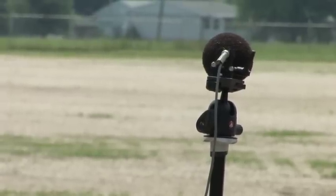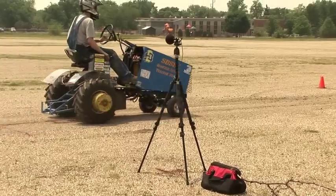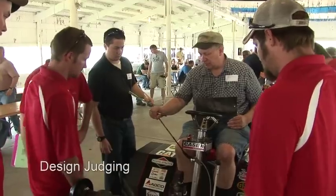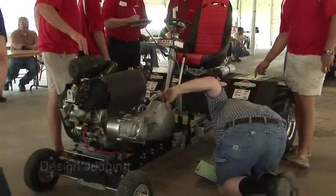Another aspect of the competition is the sound judging part of it, where we actually have the tractors do a pass-by driving sound test that we measure sound levels. It's a static design judging where it's more of an interactive part of the competition.